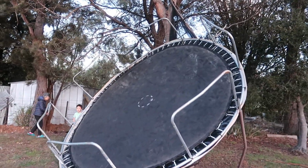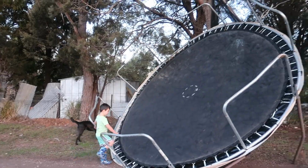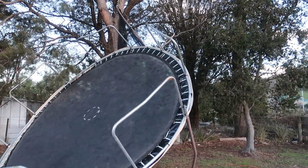And here is the trampoline. Okay. Let's go get it fixed.